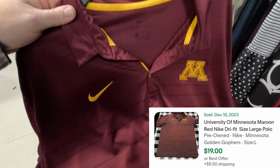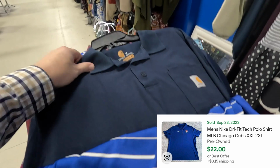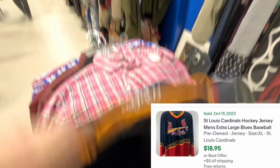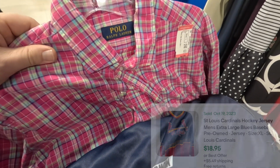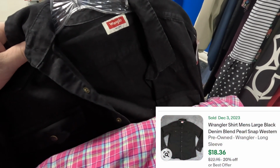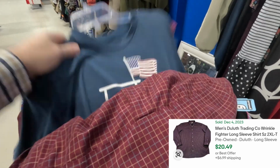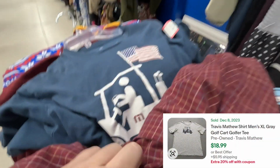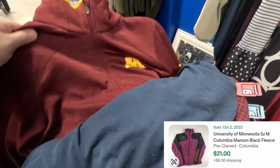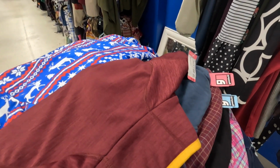All right guys, been finding several things here in the clothing. There's a Minnesota Nike Dry Fit, Chicago Cubs Nike Dry Fit, a Carhartt Polo, another one of those Cardinals hockey jerseys. There's a Polo Ralph Lauren pink. There's a black Wrangler denim pearl snap. Just a simple Duluth Trading. Got a Travis Mathew, drunk guy on the golf cart. Found a Columbia, Minnesota. I think that's small. So that's it.